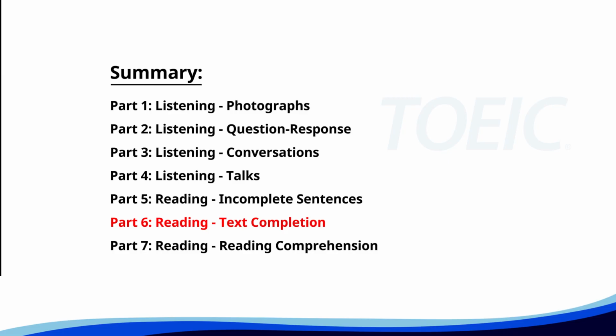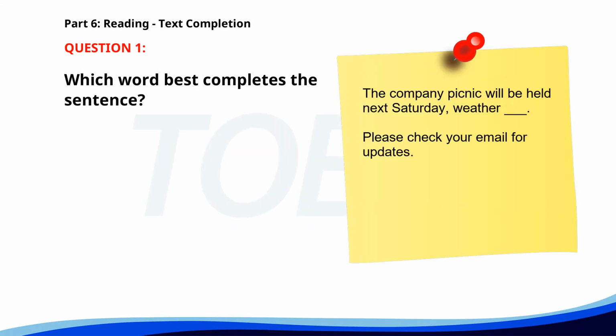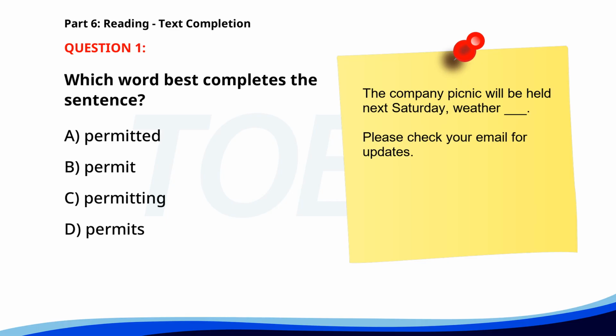Next up is part 6. Reading, text completion. Complete each text by choosing the best answer for the single gap. Number 1. The company picnic will be held next Saturday, blank weather. Please check your email for updates. A. Permitted. B. Permit. C. Permitting. D. Permits. The correct answer is C. Permitting.